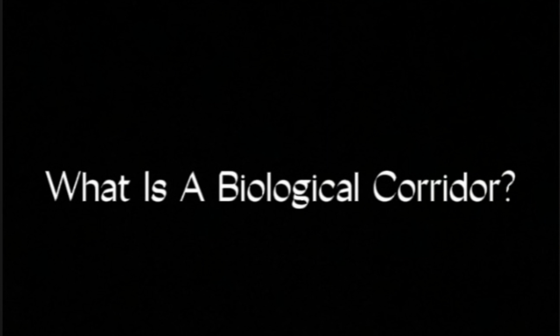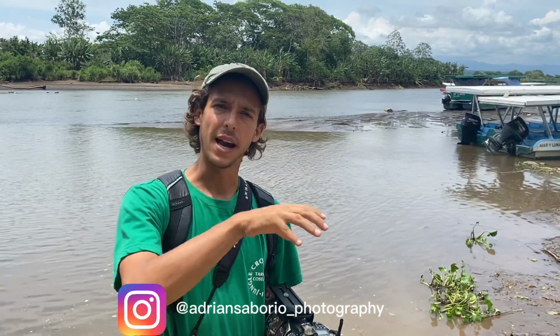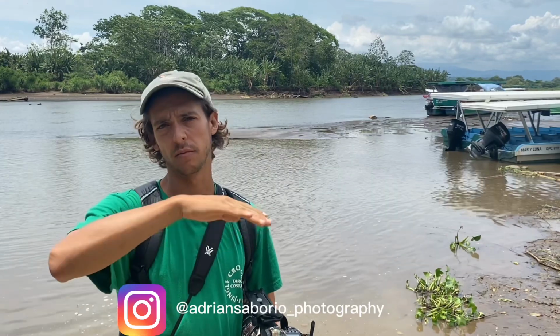Why is a biological corridor so important? Okay, biological corridors here in Costa Rica are really important because a long time ago we used to have just big islands of conservation. Costa Rica has more than 60 protected areas in our country, but 20 years ago, all of them were really fragmented, really apart from each other. So the idea of the biological corridors is to give connectivity to all these protected areas so all the animals can freely fly and cross from one protected area to another with no problem.